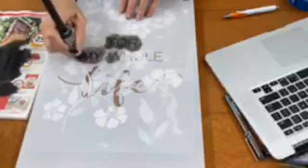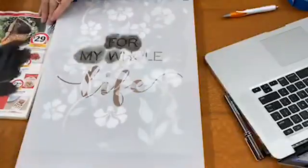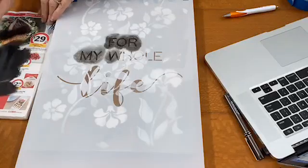Now obviously you could make these 2 different stencils, this one and this one, into 2 completely separate signs and have them displayed at anything, a wedding. You could just give it for a wedding gift. You could use it for Valentine's or engagement.